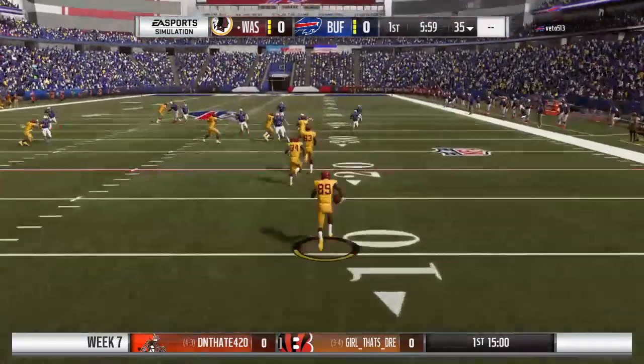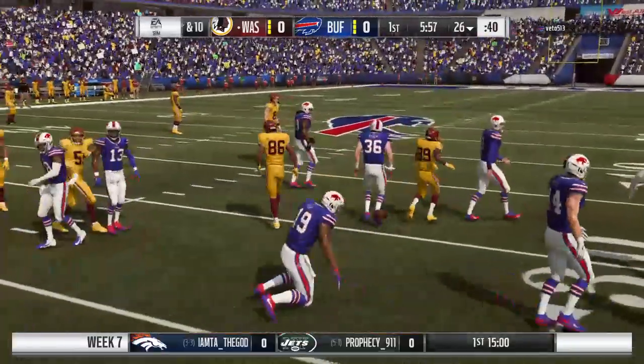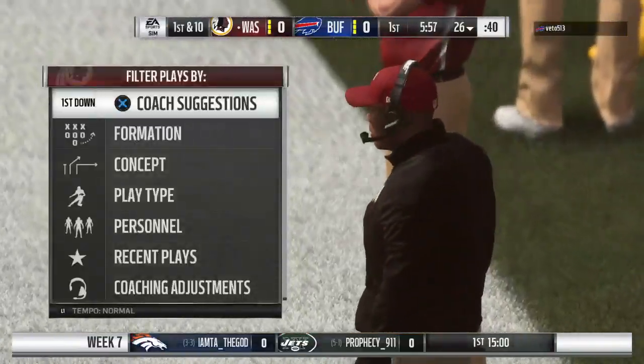The return man is Hill. And he'll take it up past the 25 to the 26-yard line.